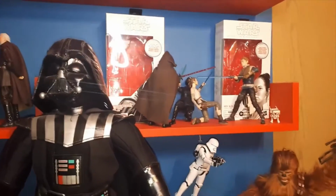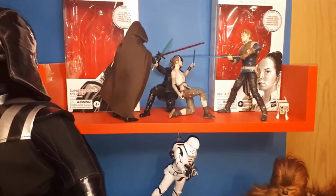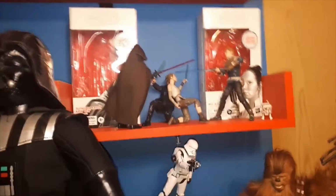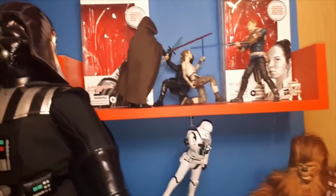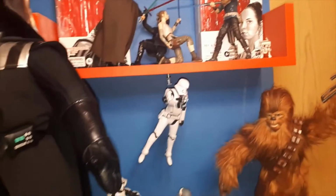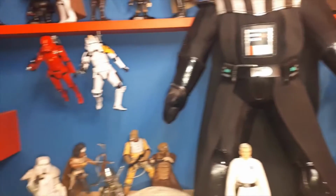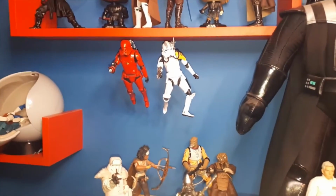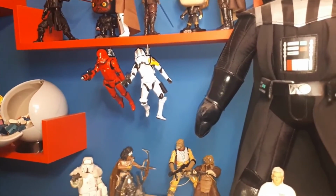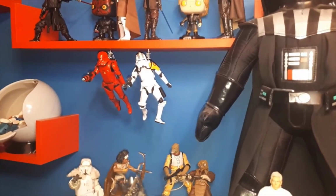To the right of Vader, I have my little Kylo Ren and Rey love fight scene going on, with some white boxes in the background. Cal, Luke, Jedi Knight, little droid, I forget his name now. And I have my Sith Trooper, my First Order Trooper, and my Imperial Trooper set up to fly in the background. As you can see in the back, I have them set up with string and tacks. A little rough and rudimentary, but it works.